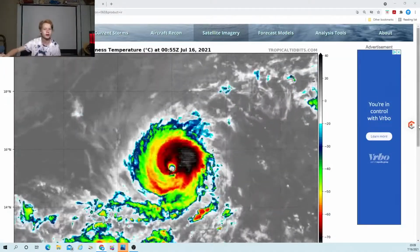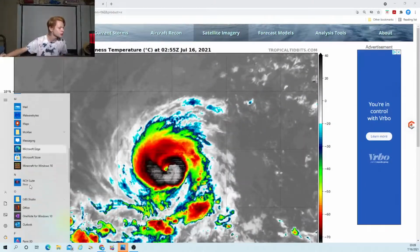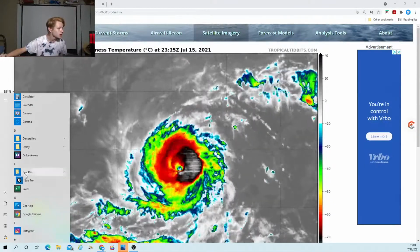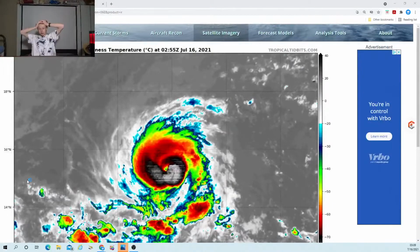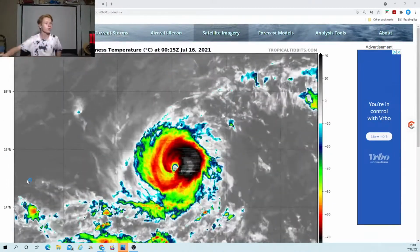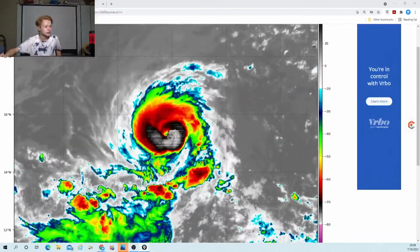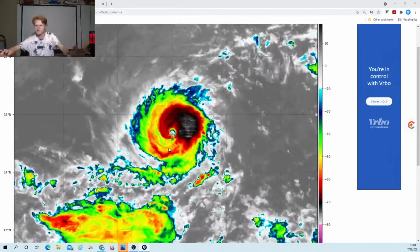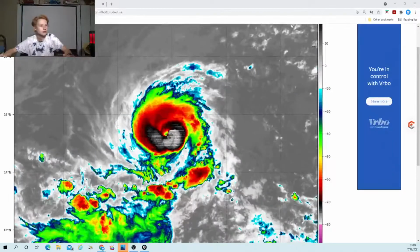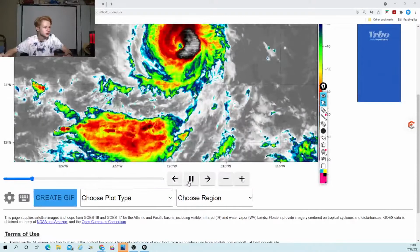Anyway, I do want to point out all of this here. Let me go to my Epic Pen. I saw the latest update, and they're saying a major hurricane, so I got to do an update on this. I want to point out some big main features in the satellite imagery that we're seeing here. Got to talk about the convection, because the convection has just been insane.